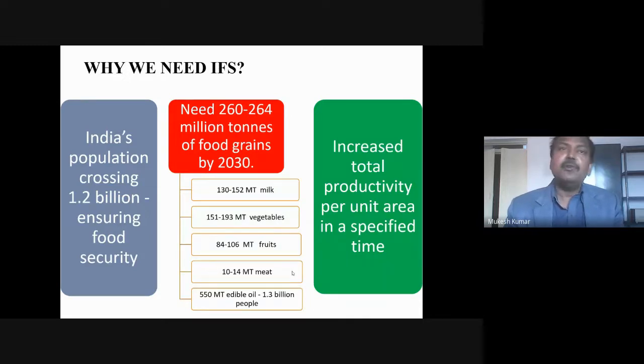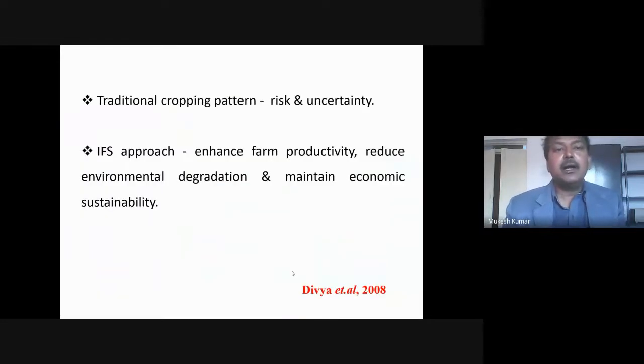We also have to increase the total productivity per unit area in a specified time. We have to think about how we can increase the total productivity per unit area. The traditional cropping pattern carries risk and uncertainty. The IFS approach will enhance productivity, reduce environmental degradation, and maintain economic sustainability. So this approach is the demand of the present time for the farmers, for increasing the farming system, the IFS approach.